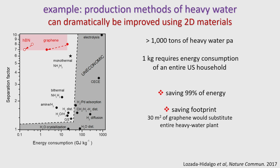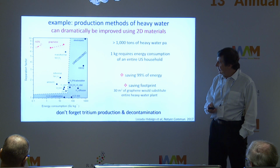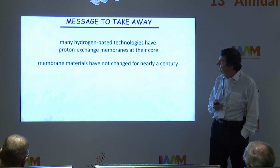Whatever you use, even for the case of graphene, which we reached in the lab, we get 99% energy savings, and we reckon that using 30 square meters of graphene, which can be put in a small room in a cupboard, we can make a production equal to an entire heavy water plant. It remains to be seen, it remains to be scaled, and there is a lot of interest from industry, from the nuclear industry, about tritium, because it's even better performance, a 30 separation factor between hydrogen and tritium, so people are working on this one.